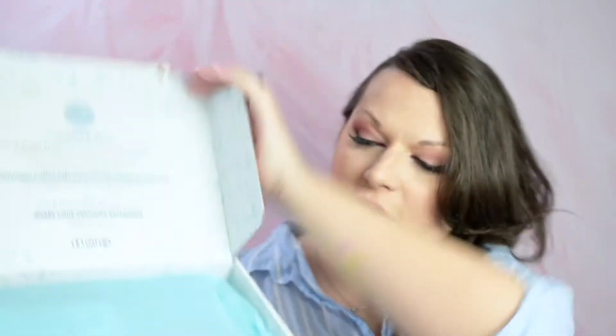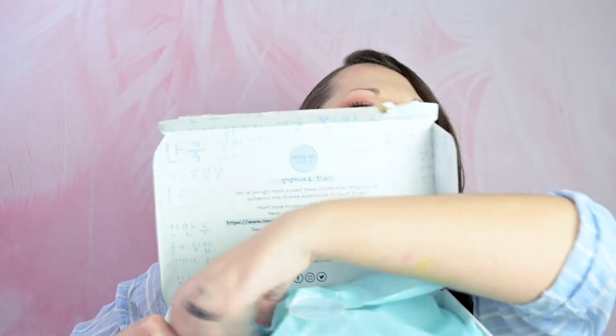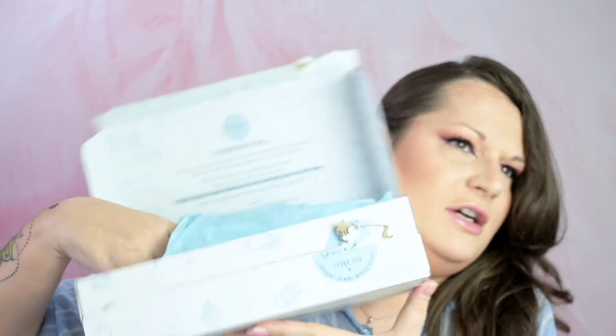Ooh, satisfying. Okay, I need the scissors for this last part. So here's the box. Ooh, look at this, it's so pretty. Okay, now I don't want to look inside, and I'm gonna pick up first thing. Oh, and this is a leaflet. I'm not gonna look at this either.